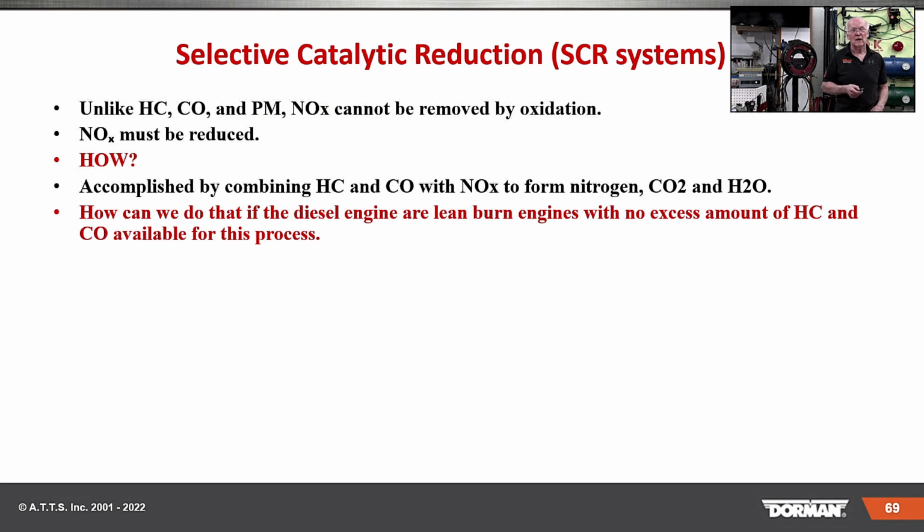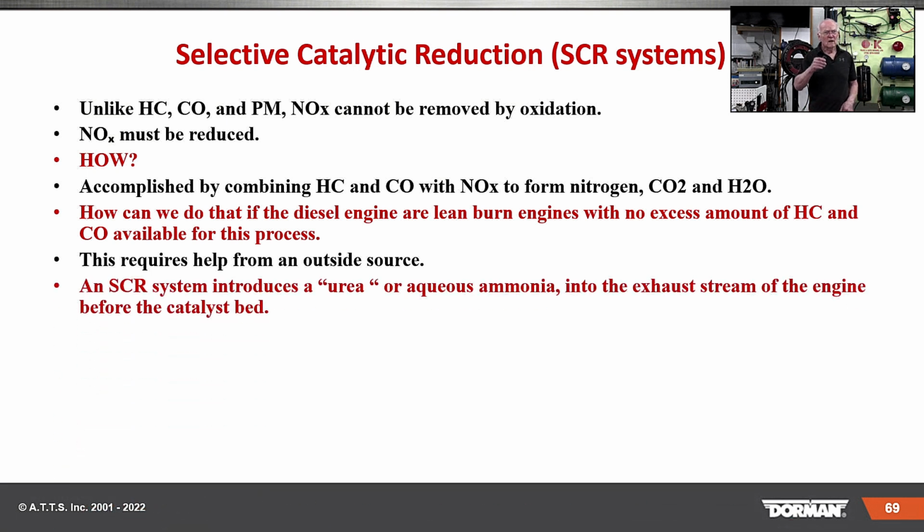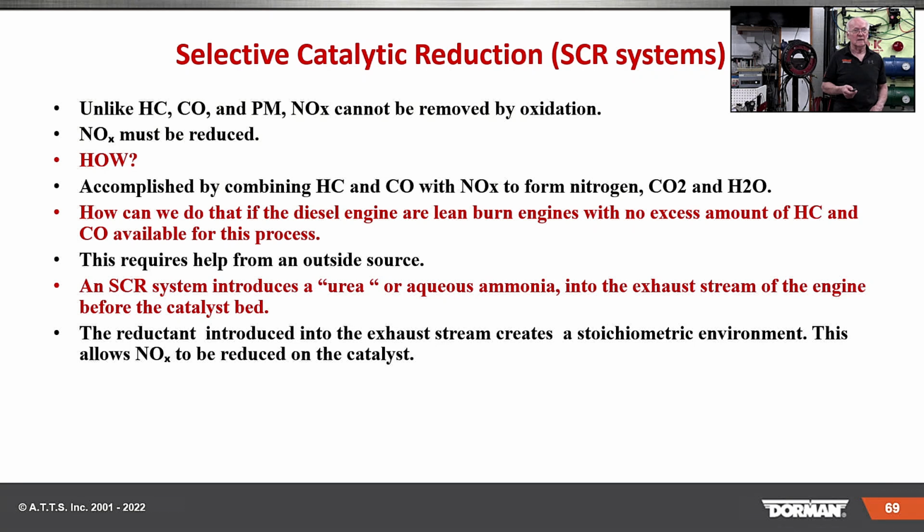We already went through that. No excess amount of HC or CO to help that process. This requires help from an outside source. The SCR system introduces a urea, an aqueous ammonia, into the exhaust stream of the engine before the catalyst bed. The reductant introduced into the exhaust stream creates a stoichiometric environment. This allows NOx to be reduced on the catalyst.